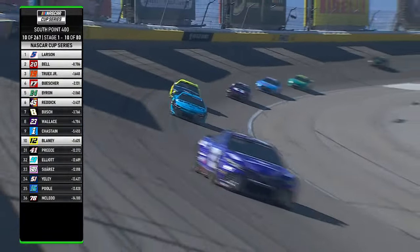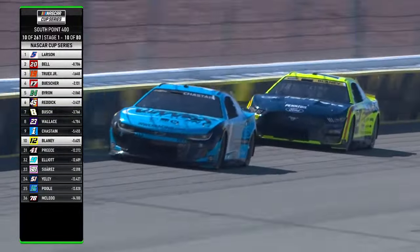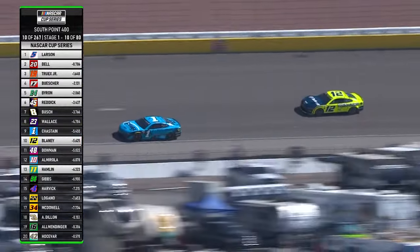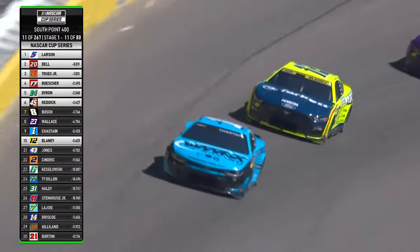So Blaney's starting 12th, trying to work his way forward. Looks like his car fired off really well. If he can take the fight back to the one car to try to take that spot away from a non-playoff driver, that's a stage point. A non-playoff driver would be claiming up here in the top 10.